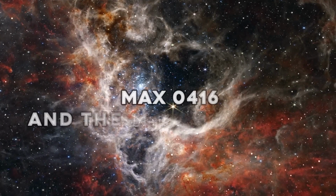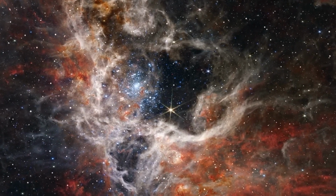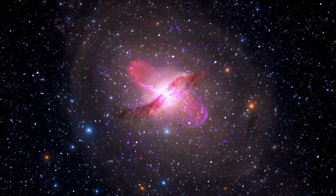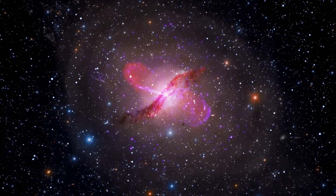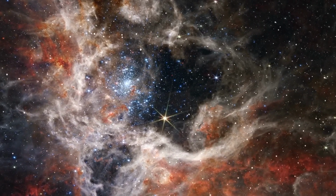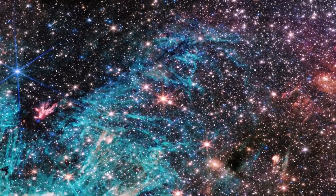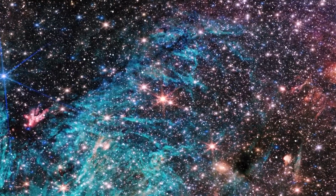Number 3. Max 0416 and the Marvelous Mothra. Venture into the cosmic depths and feast your eyes on Max 0416, a galaxy cluster with a special twist. This isn't just any cluster. It's a colossal cosmic magnifying glass, bending light across the eons to unveil a spectacular secret, a distant galaxy that flickered into existence a staggering 3 billion years after the Big Bang.